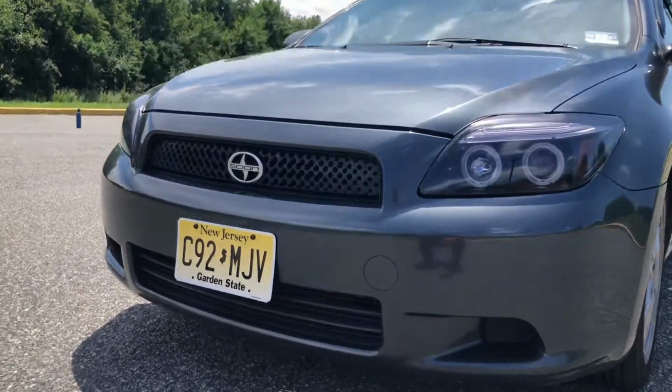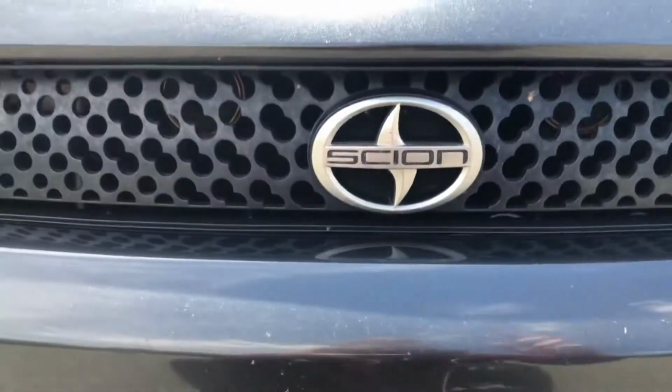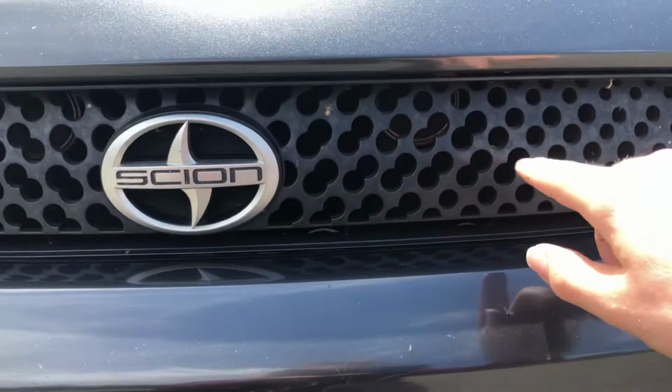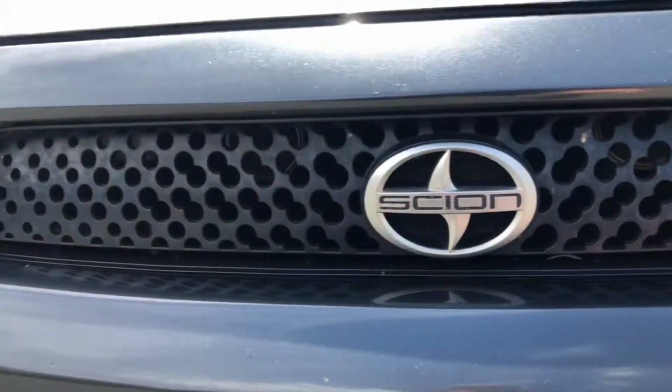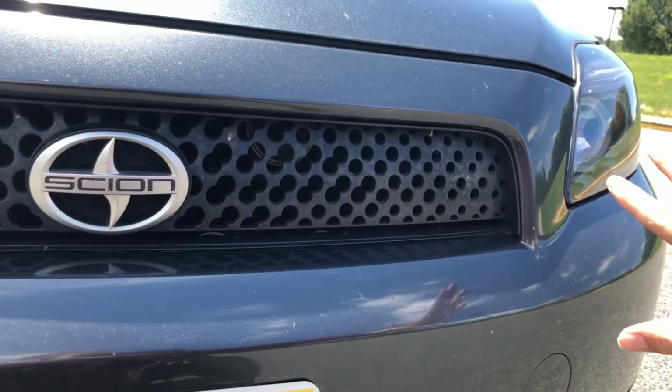And as you can see here with the circular look, Scion continues that with the logo as well, and the grille, which has a bunch of little circles in it as well, giving it a cool and matching pattern to the front of the tC.